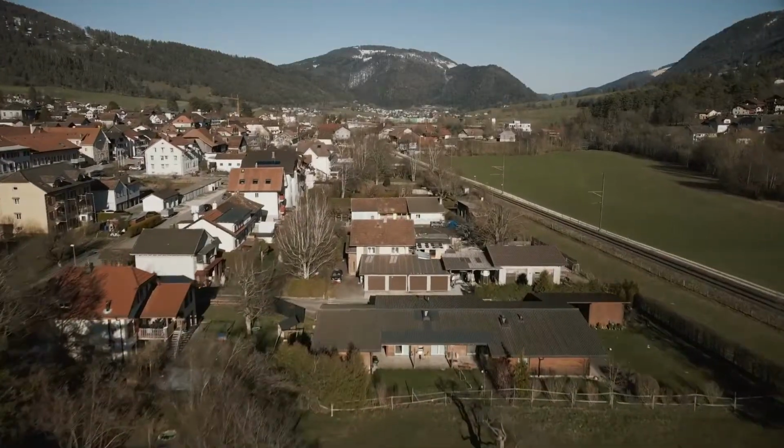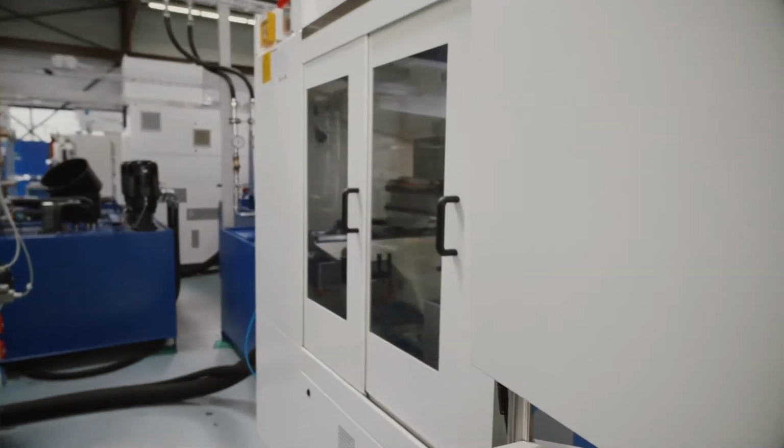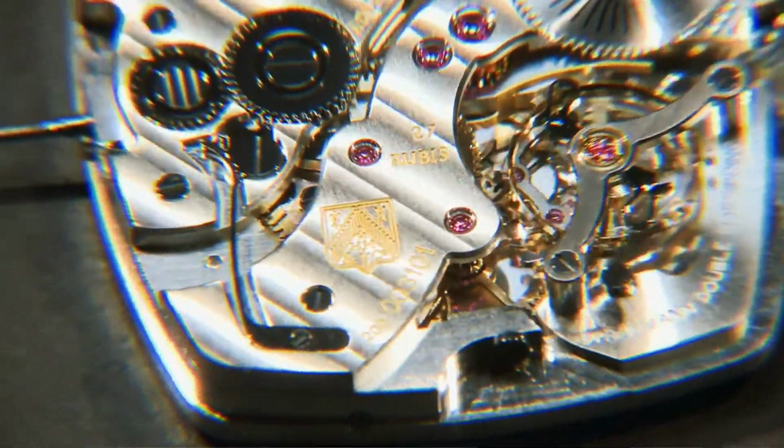Yes, sure. Straumann needed to expand production capacities, and we started production here 3 years ago. We are situated in the beautiful village of Courgemont. But why Courgemont? We are in this region because of the existing precision manufacturing know-how. There has been a lot of watch manufacturing in this region for centuries.